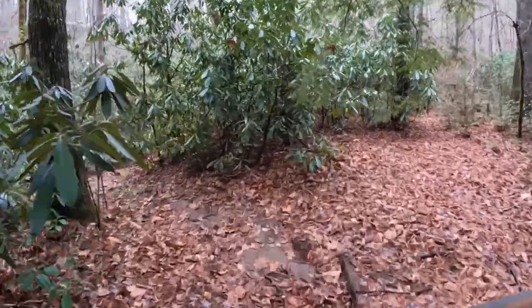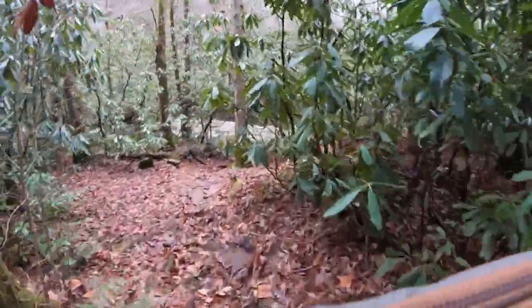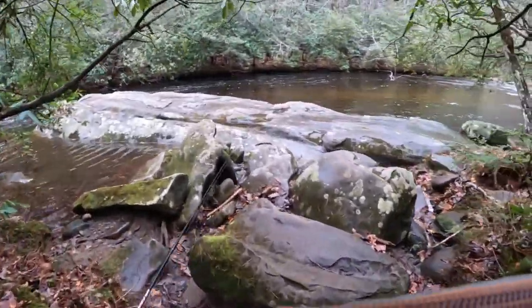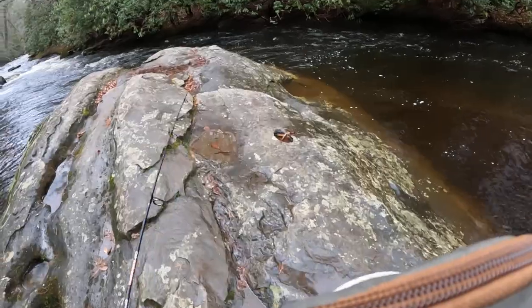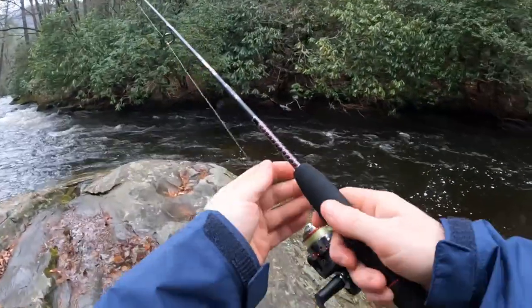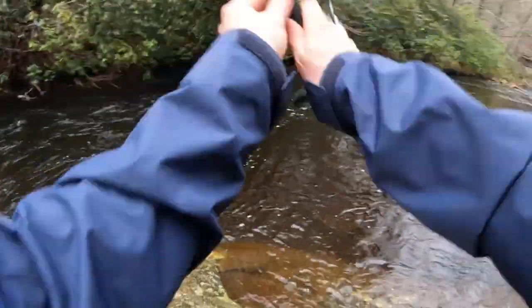All right, hiking into the next spot here. Pretty little hole. Ooh, it's perfect right here. See if we can catch some, huh? This might be the spot for the float.